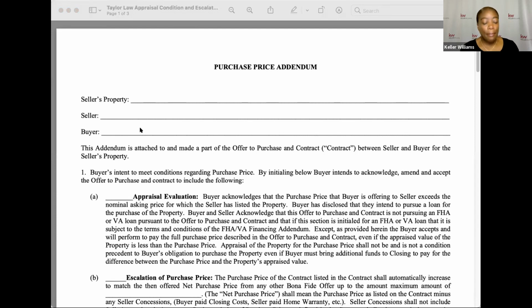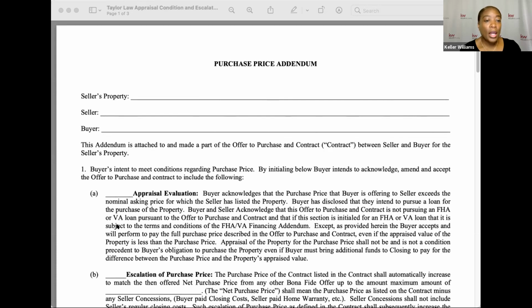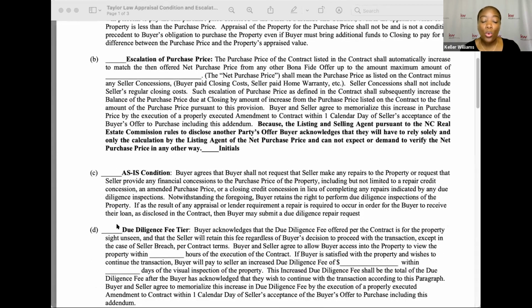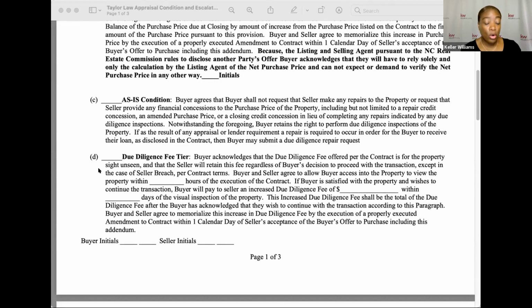One thing I do like about this addendum is that it is a multi-provision addendum. Typically, when an attorney drafts an addendum, it's usually a single addendum with only one provision in it, sometimes just an appraisal addendum or an escalation clause. But this is a multi-provision addendum. Of course, we would put the property address at the top, seller name, buyer name. And we have the option to select which provisions apply to the buyer's offer.